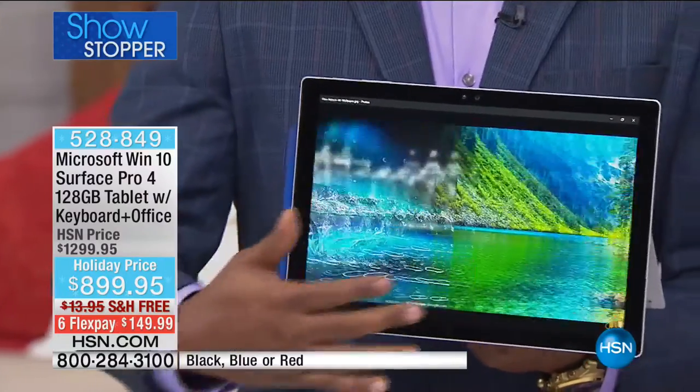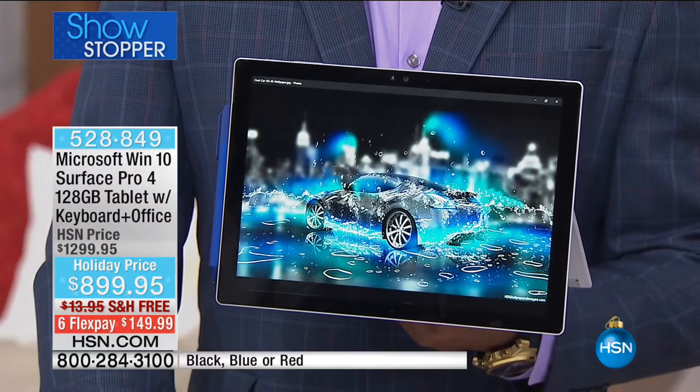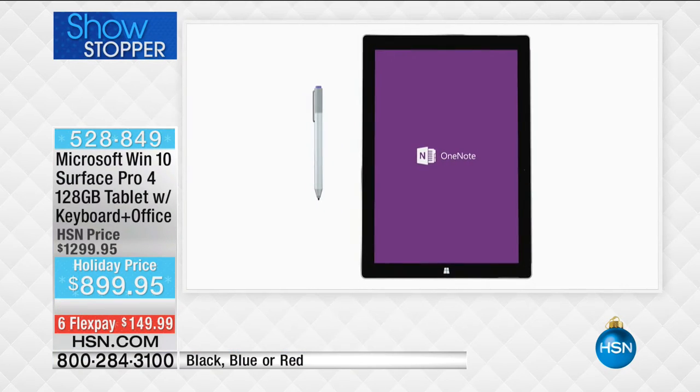And I know you were just showing off the Surface Pen. I called it a stylus, and he was like, you know, this is like $60 technology. It's not just a stylus. That's right. I learned something new today.